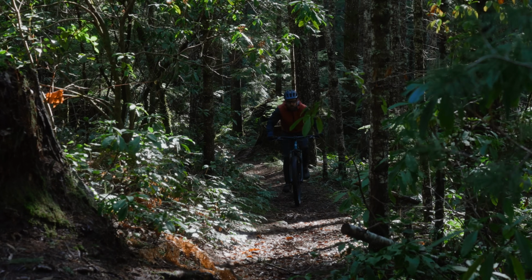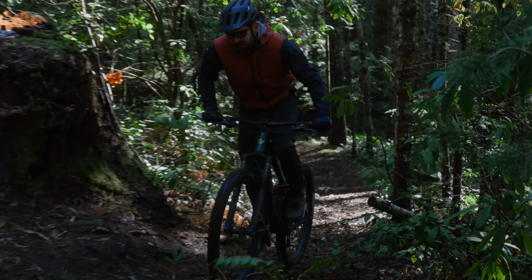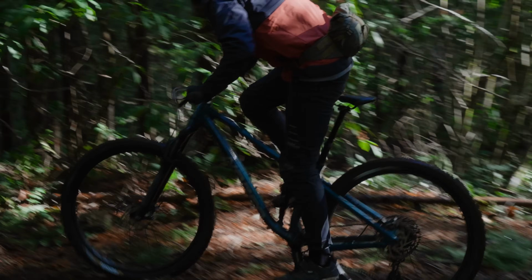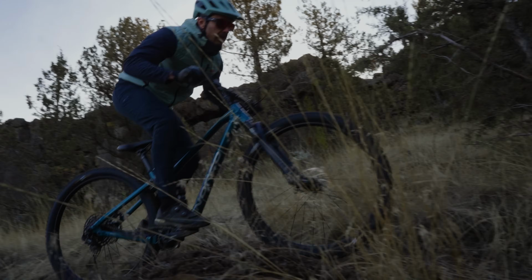It also was a little bit harder to manual compared to the A1, which we have. And we attributed a lot of that to that heavy fork. The X-Fusion shock I thought was pretty good. Yeah, once we got it dialed in, agree. It was great.